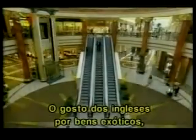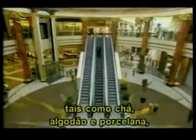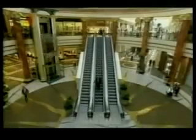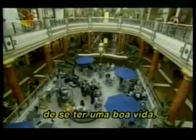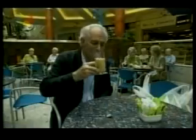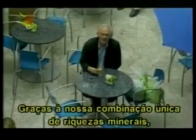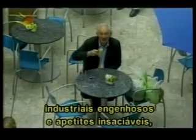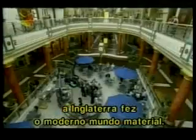The British taste for exotic goods like tea, cotton and china inspired a revolution. And today, virtually everything you put in your trolley, from glossy magazines made using china clay, to tea and tea towels, even the metal shopping trolley itself, is there because of the Georgian desire for the good life. Thanks to a unique blend of mineral wealth, ingenious industrialists, and insatiable appetites, Britain had made the modern material world.